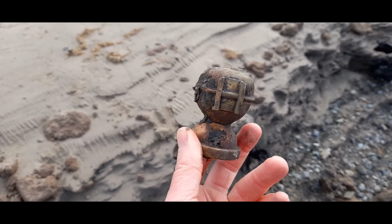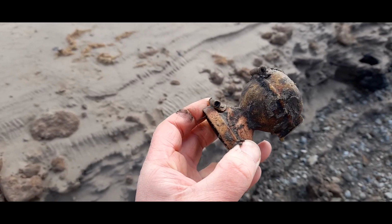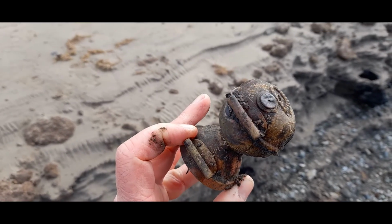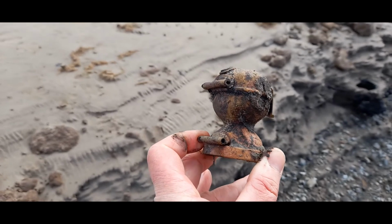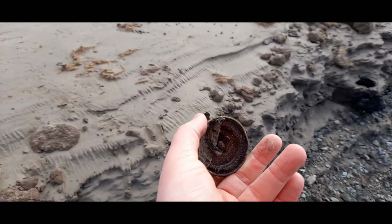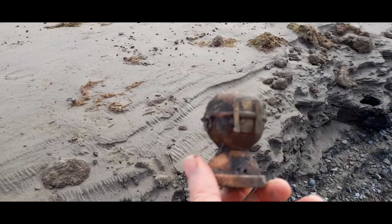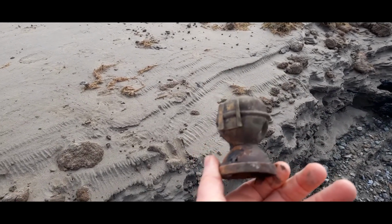I've just found this and I've no idea what it is. I thought at first it was a door handle, but it doesn't look like it. I don't know, maybe it's something out of a lamp. If anybody's got any ideas or suggestions, leave them in a comment. Let's see what people think it could be.